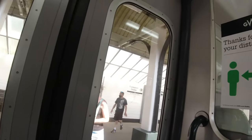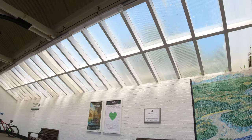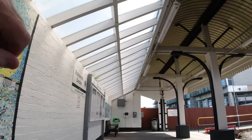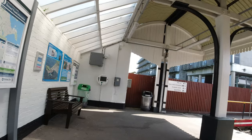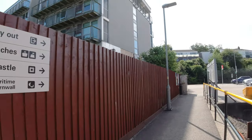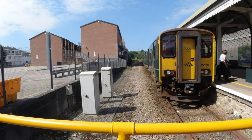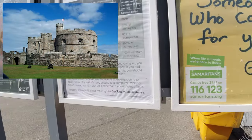And the station itself is neat and tidy, functional, I guess, and made more colourful by this lovely mosaic of an HST, I think, speeding across an estuary somewhere in Cornwall. I wonder if any of these Class 43s have ever ventured down this line in the past. The other side of the platform is a rather bland and uninspiring car park, but I reckon most passengers would be heading straight past that and down to Pendennis Castle, which is undoubtedly the main reason for using this terminus, I would say.